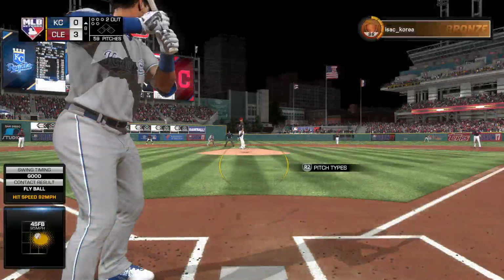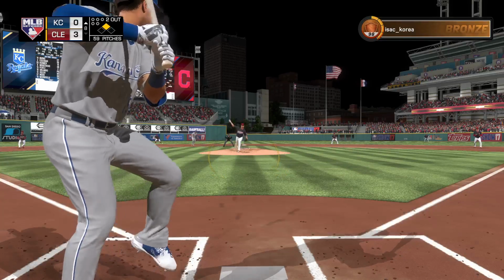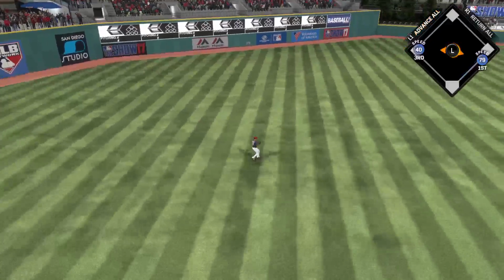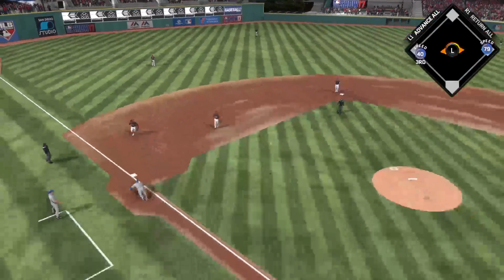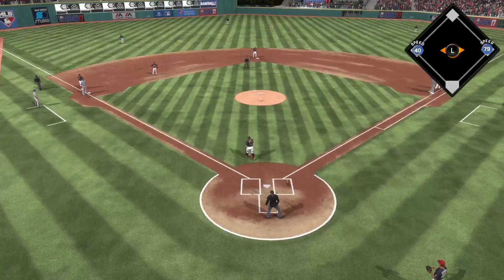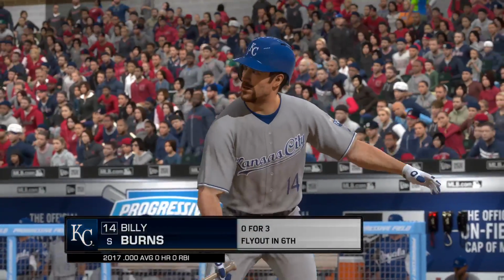In 2 tries so far. From the stretch. On the ground toward the hole, and it's through. A base hit. And they're going to hold that runner at third base, as even with 2 away, they didn't like their chances there. Up next for the Royals.